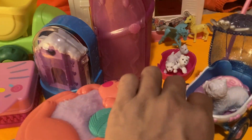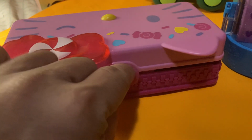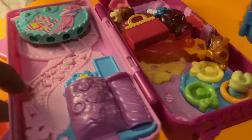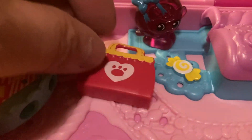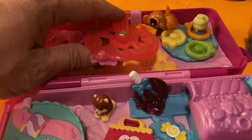Another one is the baby stroller for the dog. Oh, nice one. One, Hello Kitty bag. Let us open again. Let us try to open. Wow, look at that. Small bag. And then you can open. This is a character. And another one, a little heart bag. Another one, it's a lion. Oh, it's another one.